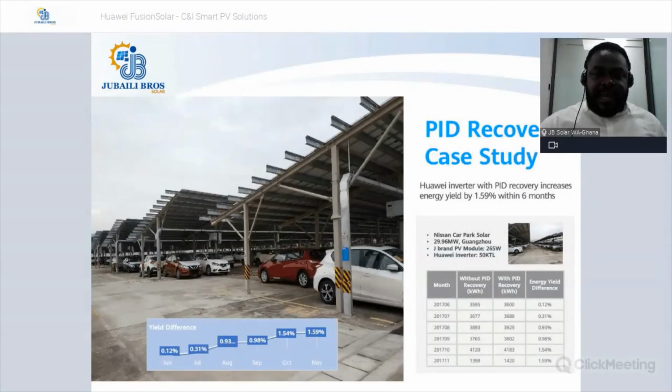So you see the Nissan car park in Guangzhou, a 30 megawatt system. It was realized that just within 6 months, okay, comparing the systems connected to Huawei PID recovery inverters to the other systems, Huawei was offering 1.6% more energy than the other inverters. This is proven, right? So even with the PID recovery function alone, we are actually offering you higher energy yields.